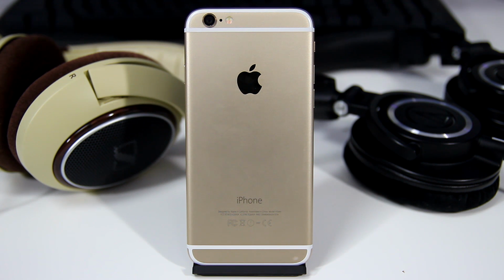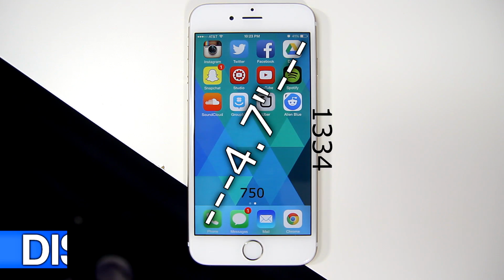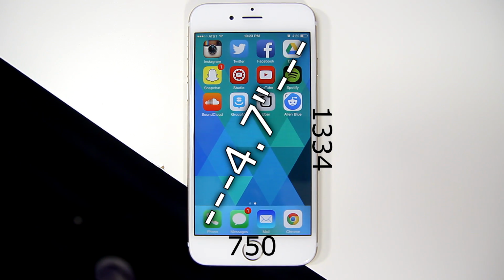It's easy to use both one and two-handed, but I stress that one-handed use because that is something that the iPhone 6 definitely has going for it. Apple moved up to a 4.7-inch 1334 by 750 display with the iPhone 6, which keeps it at its Retina quality with 326 pixels per inch. And I did mention earlier, it's very possible still to use it one-handed.